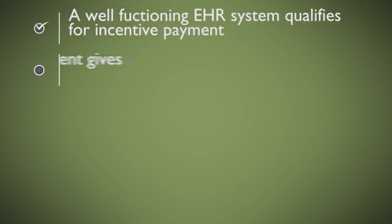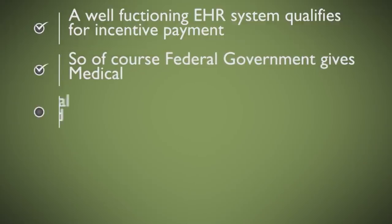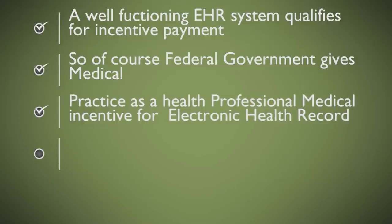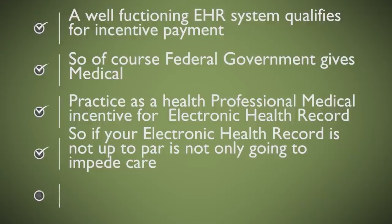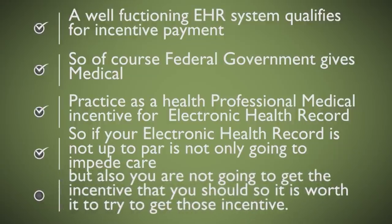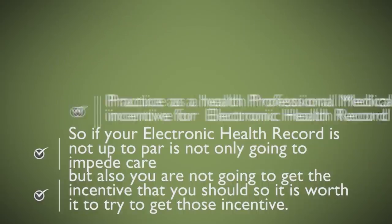So of course, the federal government gives medical practices and health professionals incentives for their electronic health records. And so if your electronic health record is not up to par, it's not only going to impede care, but you're not going to get the incentives that you should. So it's worth it to try to get those incentives.